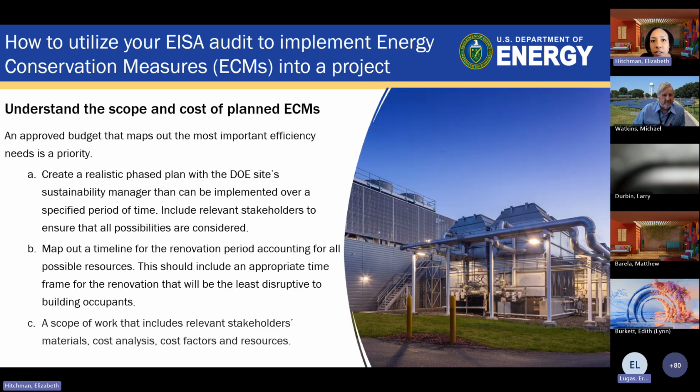Understand the scope and the cost of the planned ECM. An approved budget maps out the most important part of the efficiency needs, obviously, because it tells you what you can afford, what you can't afford, what is doable. Create a realistic phased plan that the DOE site sustainability manager can implement over a specified period of time. Include relevant stakeholders. Obviously, you want to talk to the operations manager, any engineer that has anything to do with the building. Of course, you're going to talk to your ESCO. Obviously, that's important, but have a discussion first with the DOE site stakeholders before you even get to the ESCO.